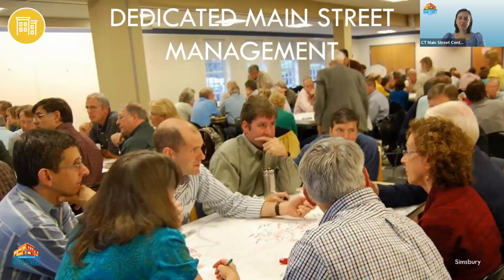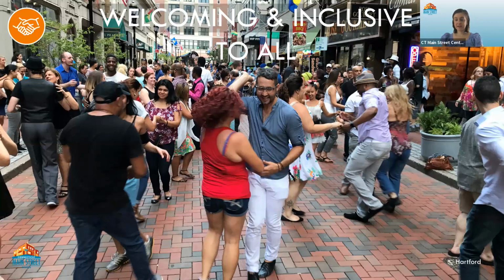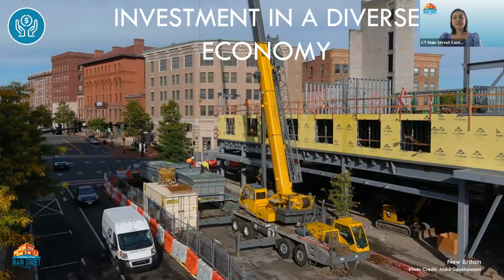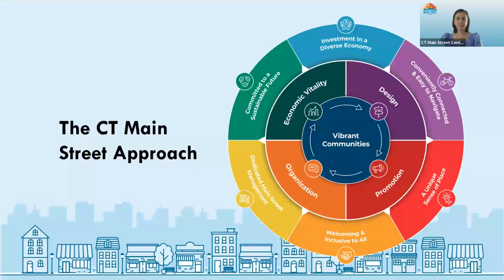So first, it starts with dedicated main street management. You're going to hear a lot about this today in this presentation. The main street is connected by multiple modes of transportation for people to access easily. It's welcoming, friendly, and inclusive. Sustainable practices bring life and vibrancy for today and for the future. And small businesses are supported and encouraged, as well as big development investment. And there is a unique sense of place.